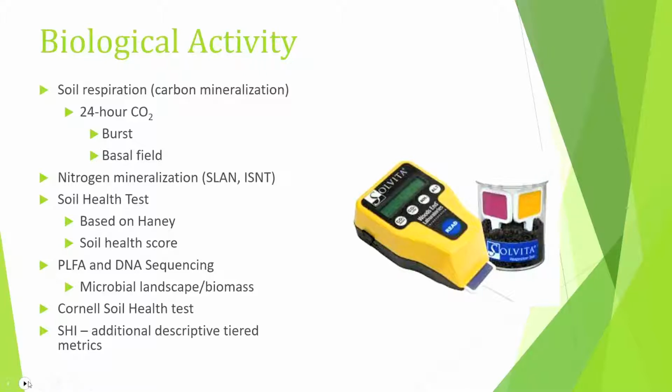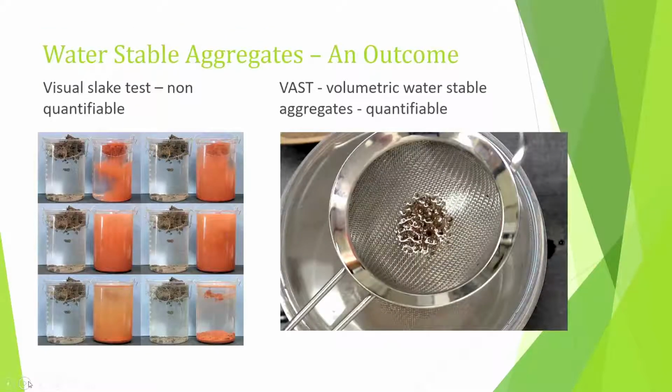One of the outcomes of good soil health is water stable aggregates. On the left, we've all seen that visual slake test. You take a well-structured, stable soil versus one that's degraded, and you drop them in a beaker of water, and you see what happens. There's another test at our Woods End lab called BAST. It's a quite simple little test with which you can actually measure the volumetric water stable aggregates. This is one of the outcomes of soil health. But not always, and I'll come back to that. You can have great soil health and not necessarily always be able to see water stable aggregates. Sometimes I think that's a big unknown.